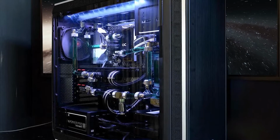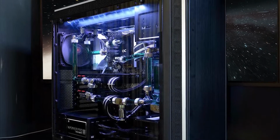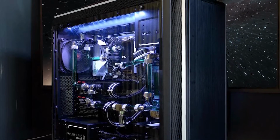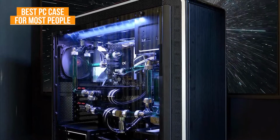Some people might be looking for a PC case that offers enough space for full-sized builds and similar overall performance to premium competitors for a lower price. The Be Quiet Dark Base Pro 900 is my choice as the best option for most people in 2022.